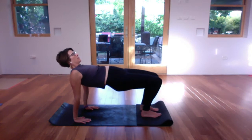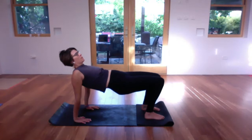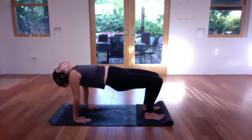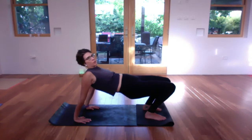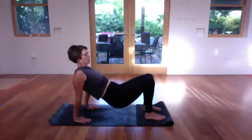Reverse table. Lift the hips up. Try to just do it with the folded mat. Roll your shoulders back. Lift your hips up. Drop your head back. Breathe. Tuck your chin in towards your heart. Move your knees forward to stretch out your shoulders. Back to center. Drop your hips.